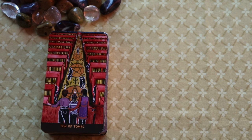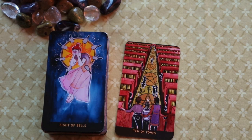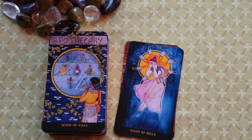I really like the shift in the names of the minor suits. So for Pentacles, we have Tomes. And just the use of that word, right? It has quite a profound energy in itself. For Swords, we have Bells, which completely works. And I really like that card. I completely understand it. For Cups, we have Vials.